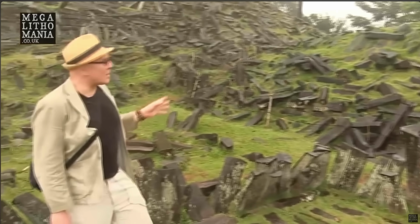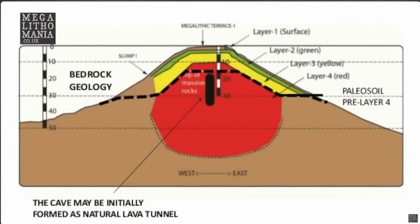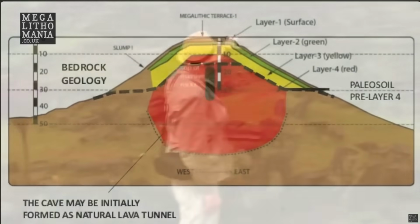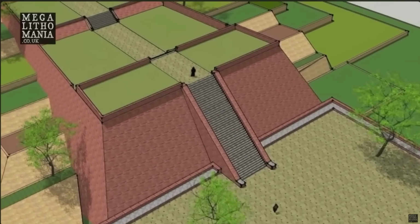We now know that there's a chamber possibly beneath this that could be pre-8000 BC. It could link in with the entrance into an underworld that exists somewhere beneath this step up from terrace 1 into terrace 2.